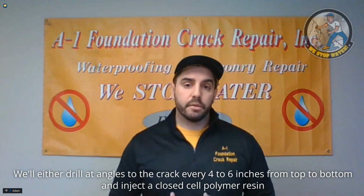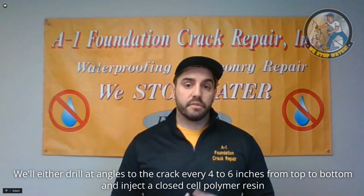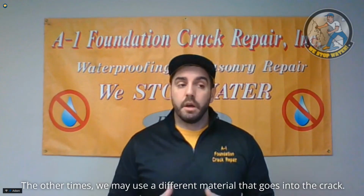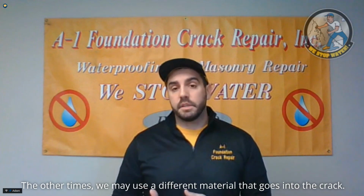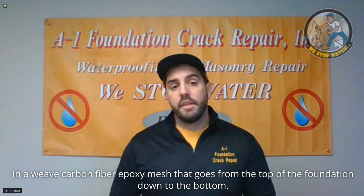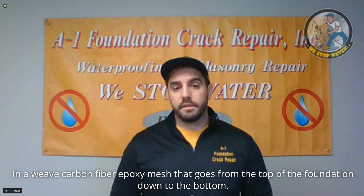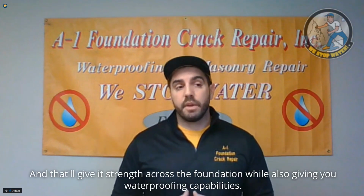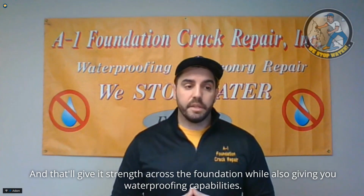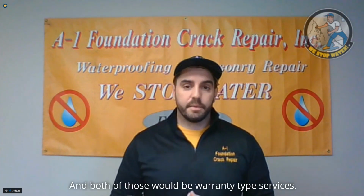We'll either drill at angles to the crack every 4 to 6 inches from top to bottom and inject a closed cell polymer resin material, and that'll bind the concrete together and then fill it from the inside to the outside, waterproofing it from the inside out. The other times we may use a different material that goes into the crack in a weave carbon fiber epoxy mesh that goes from the top of the foundation down to the bottom, and that'll give it strength across the foundation while also giving you waterproofing capabilities. And both of those would be warranty type services.